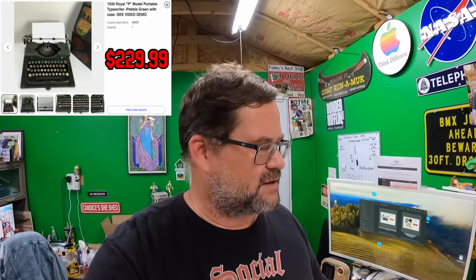Oh, this is the other one we got at the same time as the one we just showed you. That's the other one we paid $15 for. Got $229.99 for it. Another thing to look out for on typewriters, if you find any of these vintage manual typewriters and they have a funny looking font, like italics or cursive, that can double or triple the price of your typewriter sometimes.